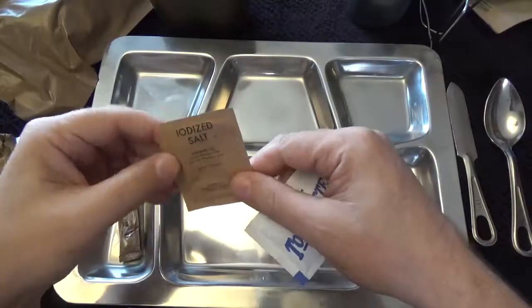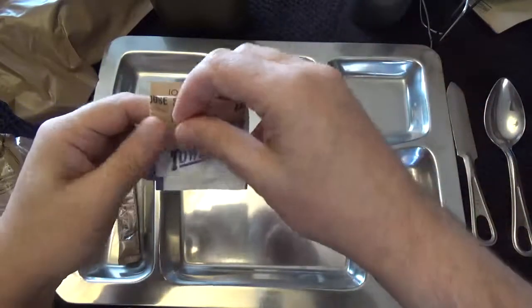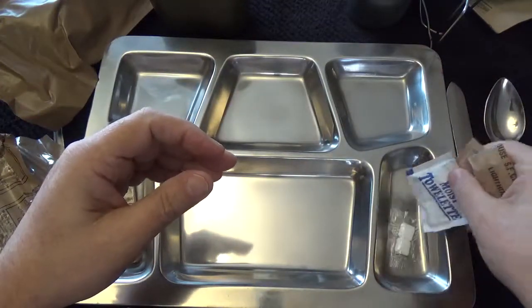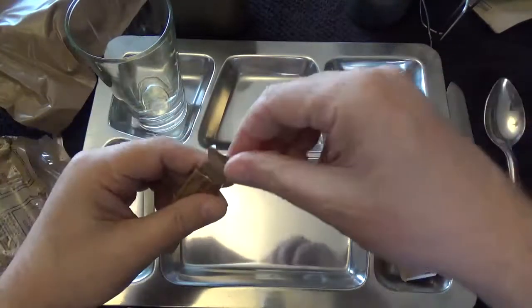And our salt, 4 grams, our moist towelette, our toilet paper slash napkin, and, you know, one of these days I gotta try this gum out. And I'm gonna leave it right there so that hopefully I won't forget.